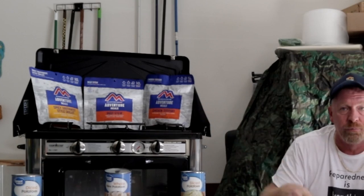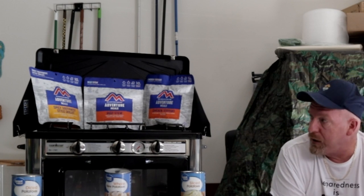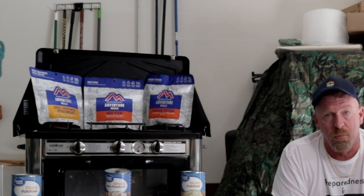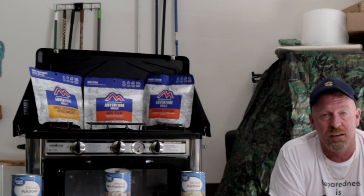Now, on the very top up here are three different types of freeze-dried meals. You can pick these up at Walmart. They range anywhere from $8.88 to $10.88, depending on the meal. Okay, you can get a breakfast, you can get a dinner, all these different types of things. But all you have to do is heat up hot water, pour it into one of these pouches, reseal it, and let it set for the time that it says on the product, and then stir it up, and you have a meal. It's all on what you can afford.